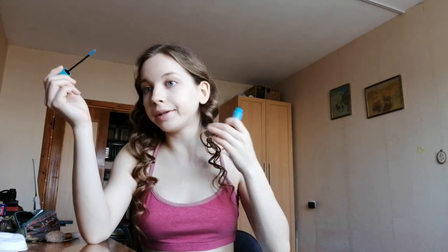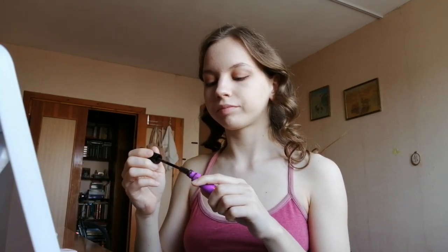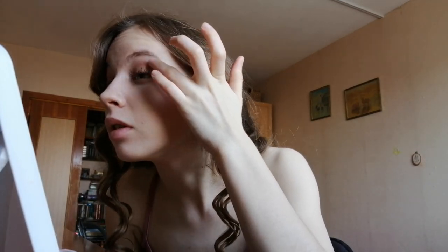Now my brows. Just fix them with brow gel. What I want to do with my eyes, I don't know what I should have. Oops. Now eyelashes. I have brown mascara, so you can compare. Look at this.